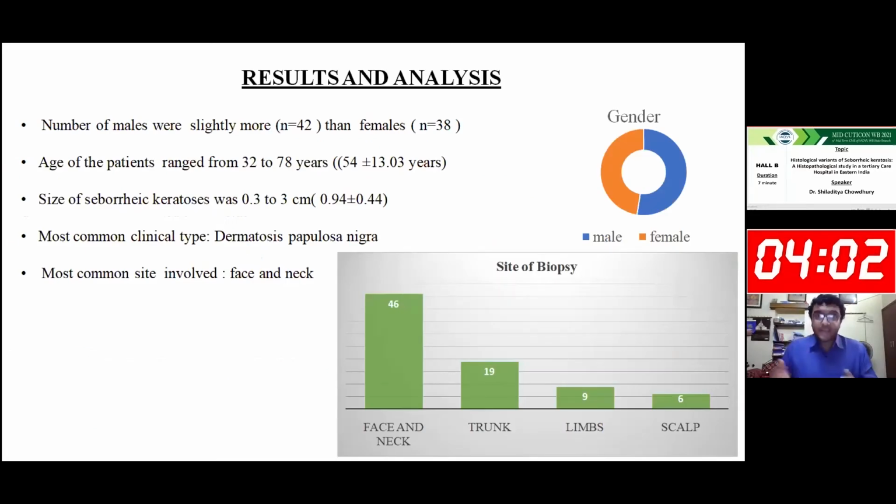Among the results and the analysis, what we found: there were 42 males and 38 females included in the study. The average age was around 54 years, ranging from 32 to 78 years. The size ranged from 0.3 centimeters to 3 centimeters with a mean maximum diameter of about 0.9 centimeters. Dermatosis papulosa nigra was the most common clinical type, whereas the most common site involved was the face and the neck, as shown from the chart. Next slide, please.